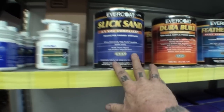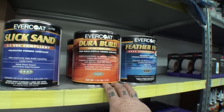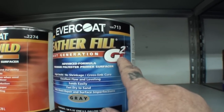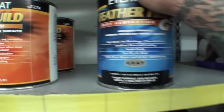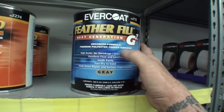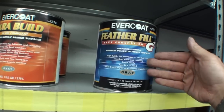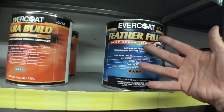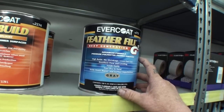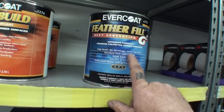Now, Evercoat has come a long way with their filler primers, and this is one of the filler primers I use. It's called Feather Fill, but I use the G2, the Generation 2. This is a polyester primer, and it's not a spray-on bondo. I would not call this spray-on bondo. It's like a primer in between 2K primer and spray-on bondo. It's a very high-quality primer to use. It's a non-shrinkable primer, and that's true, it will not shrink on you.